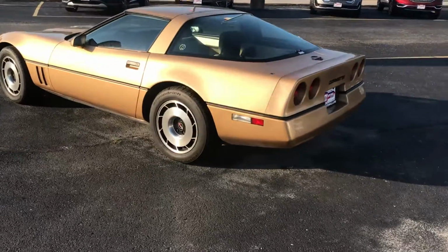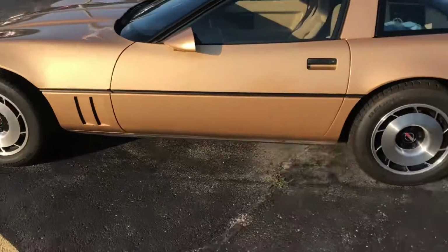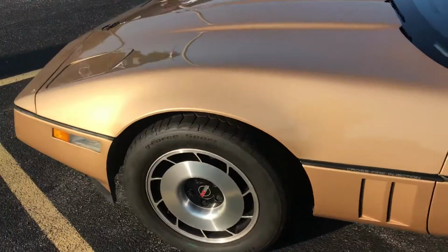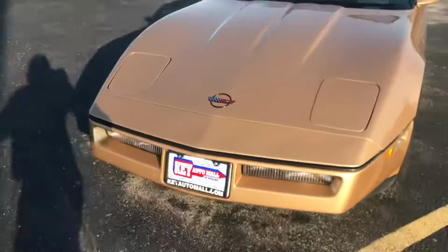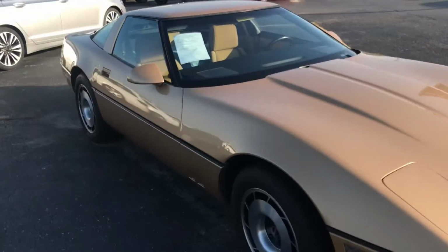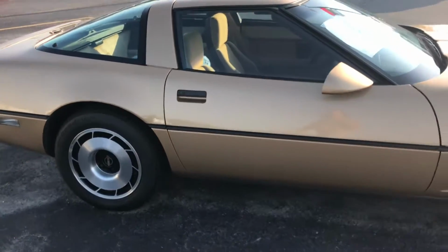So I got a Corvette. Actually, no, I didn't. But this one did pique my curiosity because it has 37,000 miles on it, ish. 37,000 miles. It just happened to pop up in my Facebook feed. And I was just kind of driving my other one around. I'm like, man, I'm pretty close. I may as well stop by and look at it.